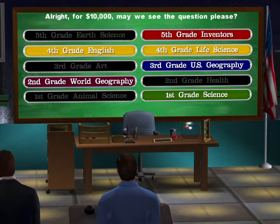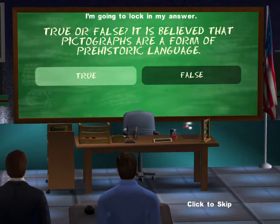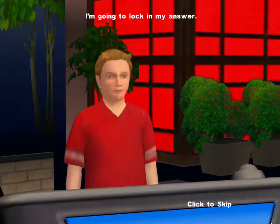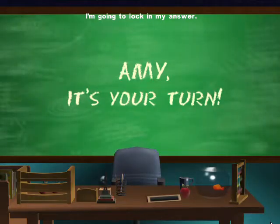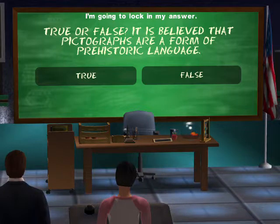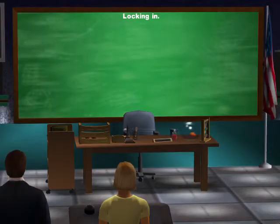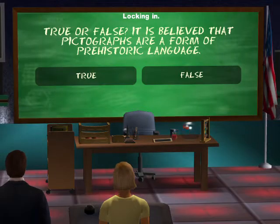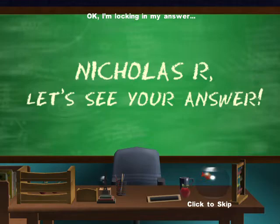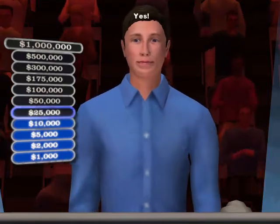Ouch. All right, for $10,000, may we see the question, please? I'm going to just say true. I'm going to lock in my answer. Locking in. Okay, I'm locking in my answer. You've got $10,000. Yes!